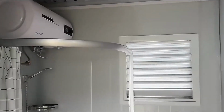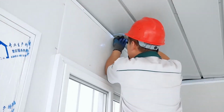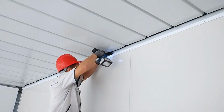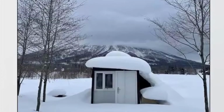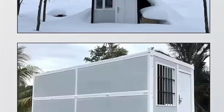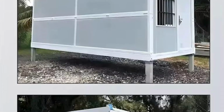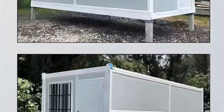Large, double-glazed windows allow plenty of natural light to brighten the interior, while the fully equipped kitchen and bathroom make it a true home. The bathroom has a separate wet and dry area, plus a water heater, sink, toilet, and storage cabinets all set up and ready to go. Made with a sturdy steel frame and insulated flame-retardant panels, this home offers excellent thermal insulation and soundproofing.